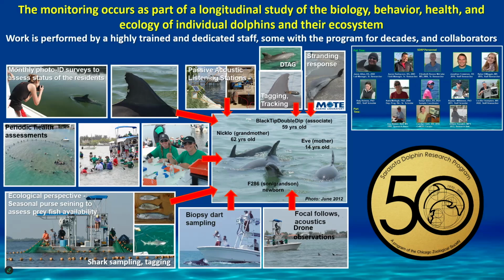The way that we study these animals and obtain the information that allows us to evaluate interventions is through a variety of techniques. Going clockwise, starting in the upper left, we use monthly photographic identification surveys to keep track of the distinctive individual dolphins in Sarasota Bay. This allows us to build a catalog of resident individuals and then to amass through other techniques the background information that fills out our cast of characters. About 96% of the dolphins in Sarasota Bay are recognizable from nicks and notches on their fins.